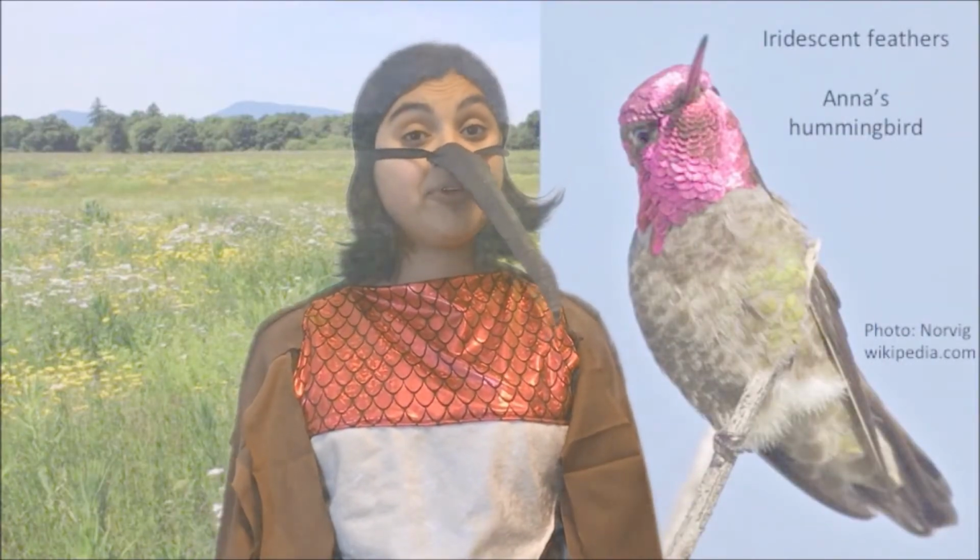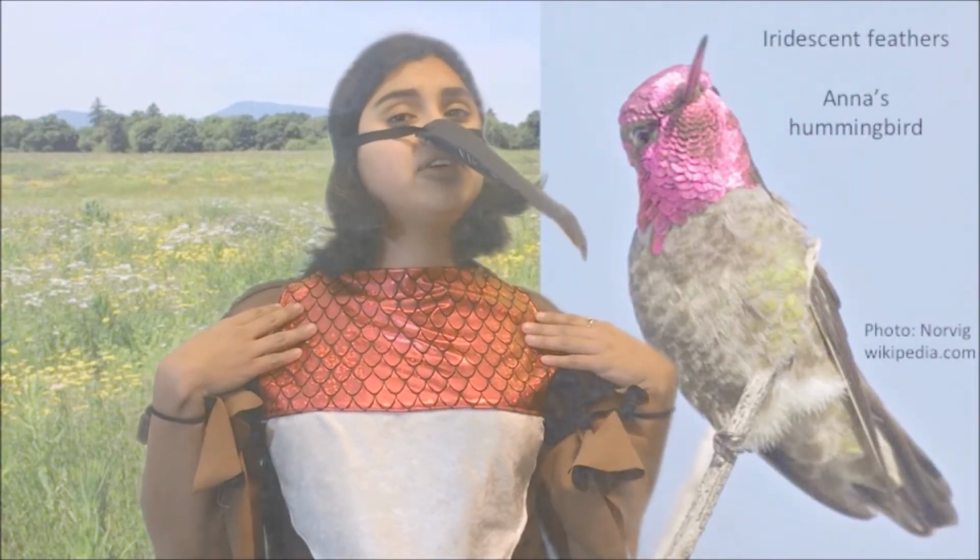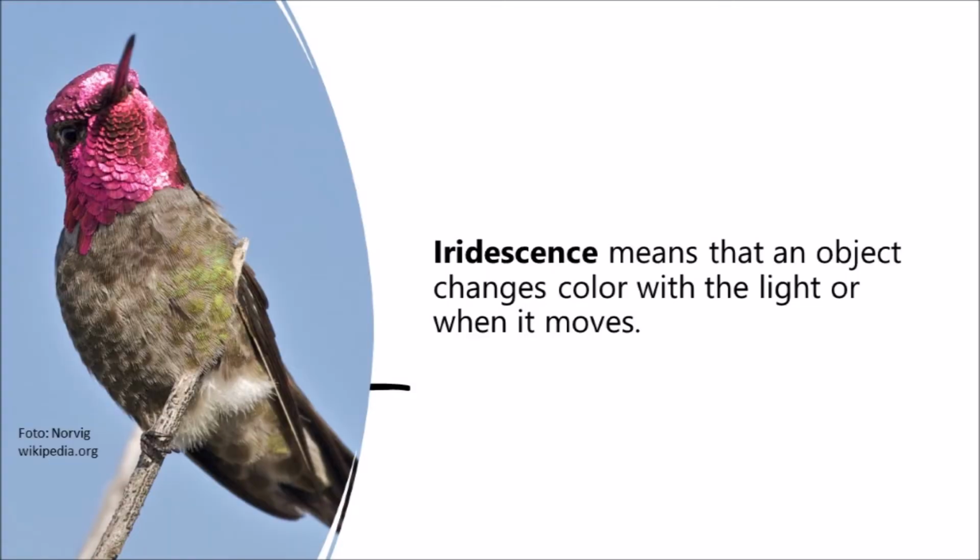Did you know that hummingbirds have iridescent feathers? What is iridescence? Iridescence means that an object changes color with the light or when it moves.